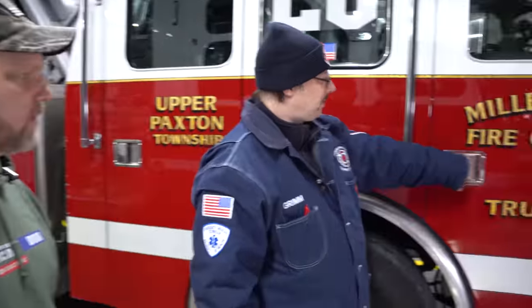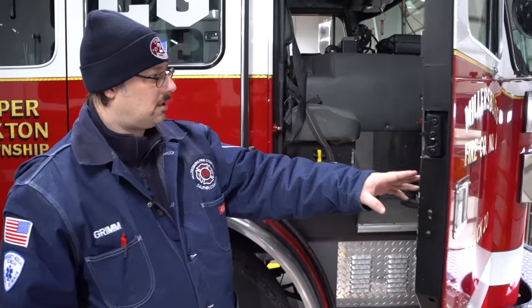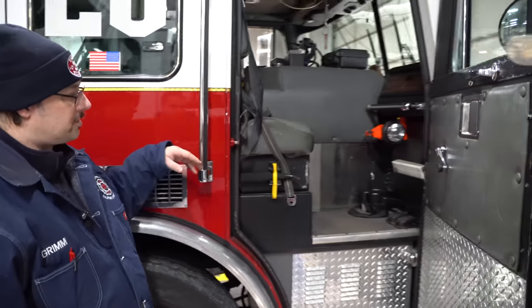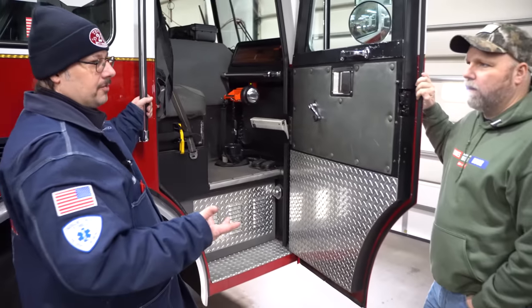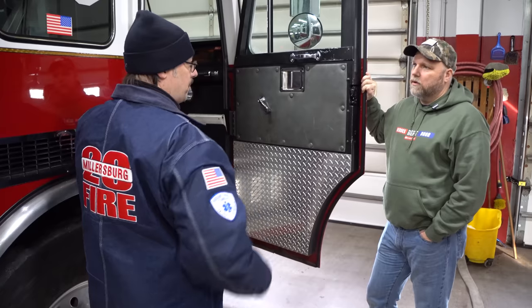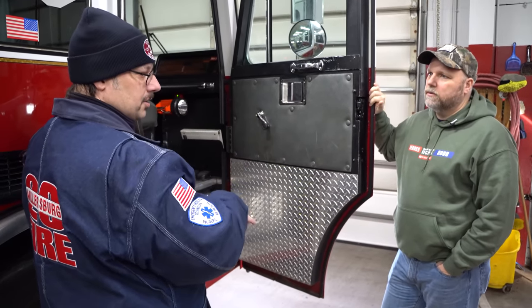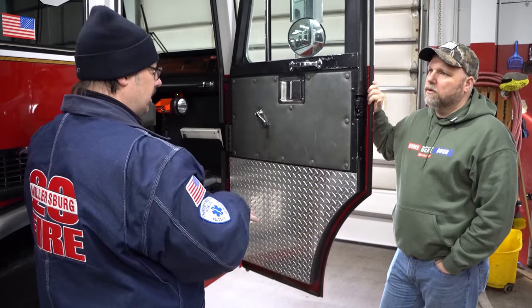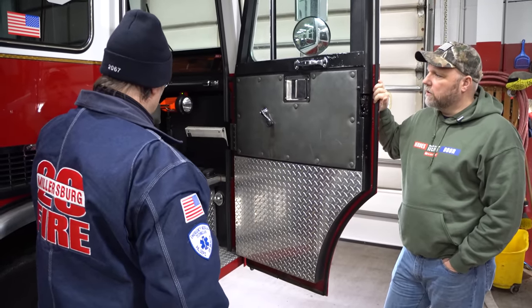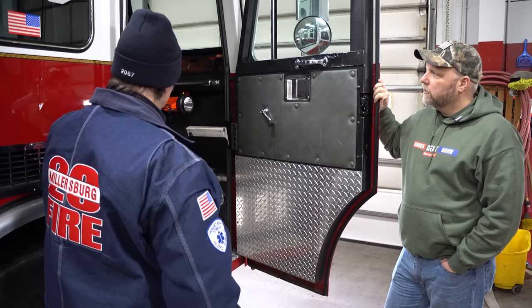In the captain's seat, what do you have up here? You guys do not run MDCs or computers? Correct. You're all radio dispatch. Now, we do have an iPad for our truck and the engine. We get Active 911 here, so we will get our dispatches on our phones and then the iPad, so we'll at least have the information on there. We can't communicate back that we're responding or on scene or anything like that. We still do the radio communication for that. But that is in there as a resource for us.